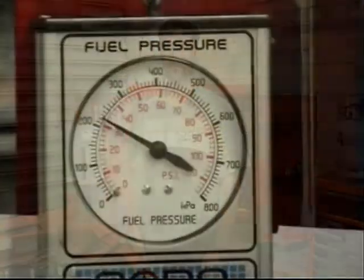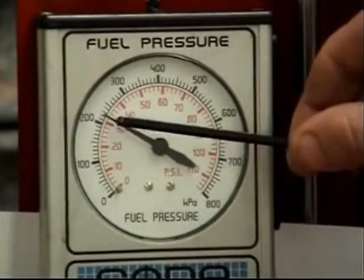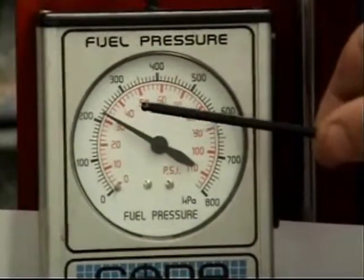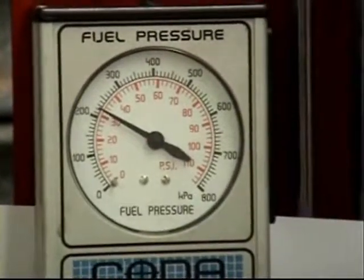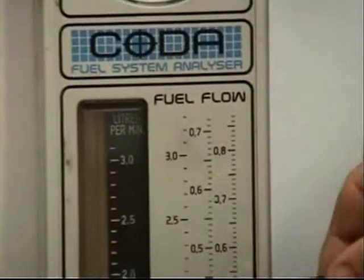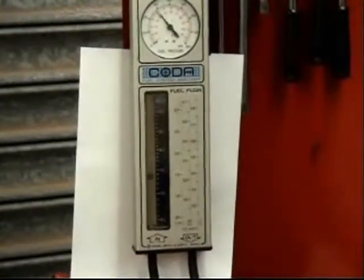Here we've connected a fuel pressure gauge and flow meter to a vehicle to show how to measure fuel pressure rate. With this vehicle model, the workshop manual states that the fuel pressure should be around 250 kPa. Here with the engine running, you've got your fuel pressure, which is around the 250 kPa mark, which is a specification for this vehicle. And at the bottom here you've got a fuel flow rate in litres per minute.